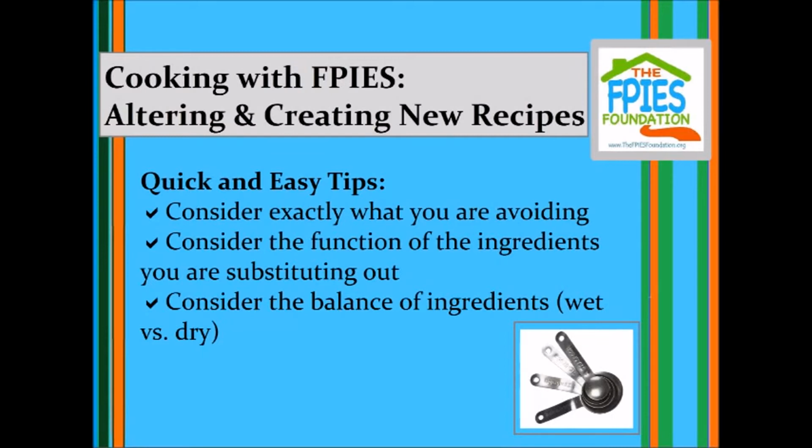Number two, consider the function of the ingredients that you are substituting out. Again, if you're substituting for eggs, for instance, what purpose do the eggs serve in the recipe? Do the eggs function as a leavening agent? Do they help make the dough rise? Are they a binder? Do they help hold things together? Or do they do both jobs? The function of the original ingredient is going to help you to determine what substitute will be best suited to the recipe itself.